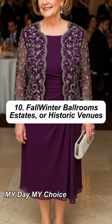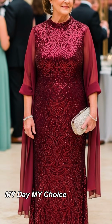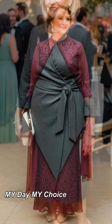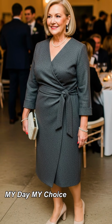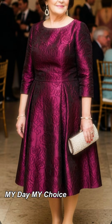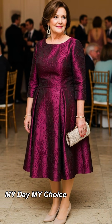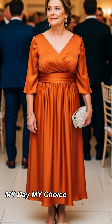Fall, winter, ballrooms, estates, or historic venues. Cold month weddings inside formal venues call for a completely different approach than anything covered in the previous section. Velvet in burgundy or forest green carries a richness that matches the weight of the season and the formality of the space. Deep plum in structured fabric works the same way. Against champagne bridesmaids inside a candlelit ballroom, a dark velvet gown creates an almost cinematic contrast.